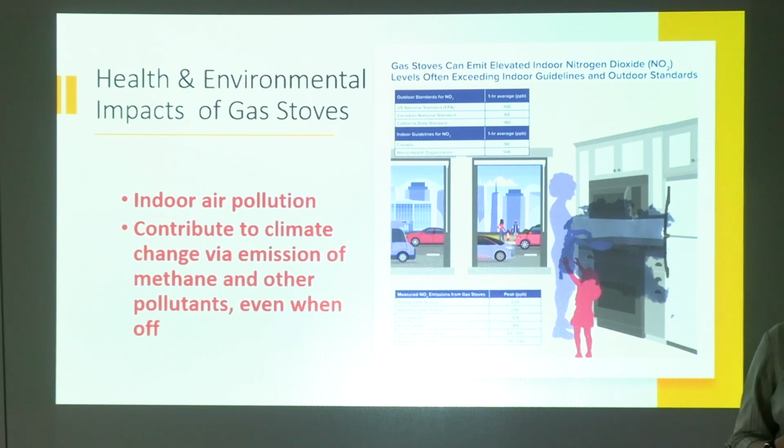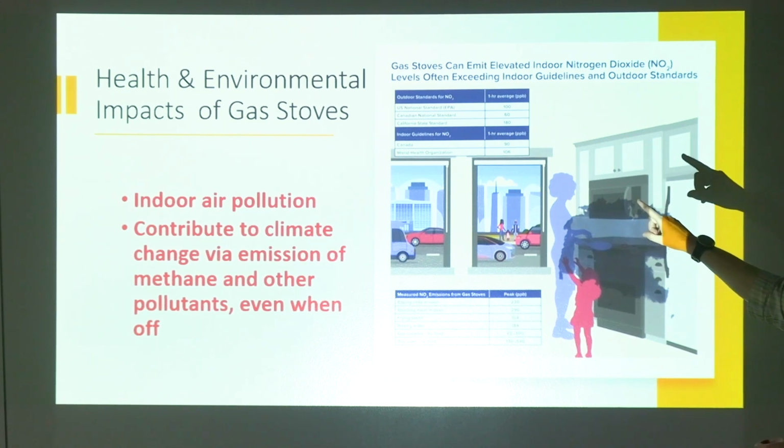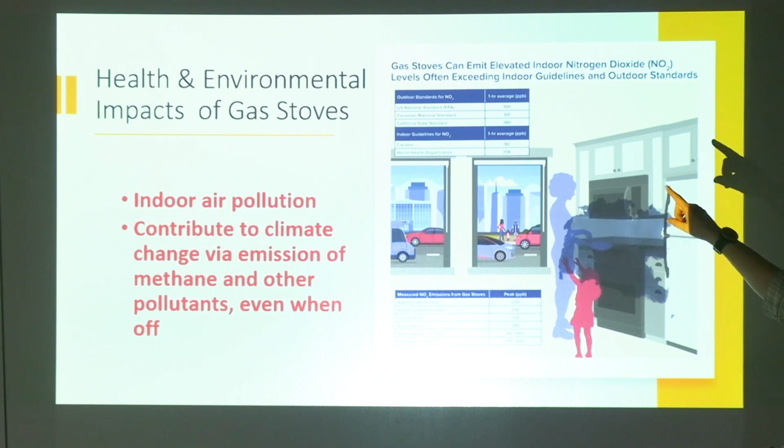There are some risks associated with gas stoves, in addition to, you know, your house possibly blowing up. There are other issues that aren't even having to do with your house, but they are a big contributor to indoor air pollution, and they contribute to climate change, not only just in your house, but there are gas leaks pretty much all over the place. They emit methane, they emit other pollutants. So, an interesting little factoid, the levels of nitrogen dioxide. The U.S. outdoor standard for nitrogen dioxide is 100 parts per billion over a 1 hour average.